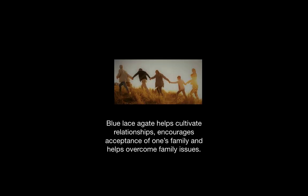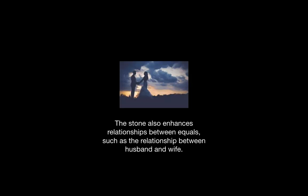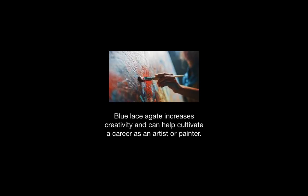This stone helps cultivate relationships. It encourages acceptance of one's family and helps us overcome family issues. It also enhances relationships between equals, for instance, the relationship between husband and wife. It can be used with the intention of increasing creativity and is beneficial for people who would like to cultivate a career as an artist or a painter.